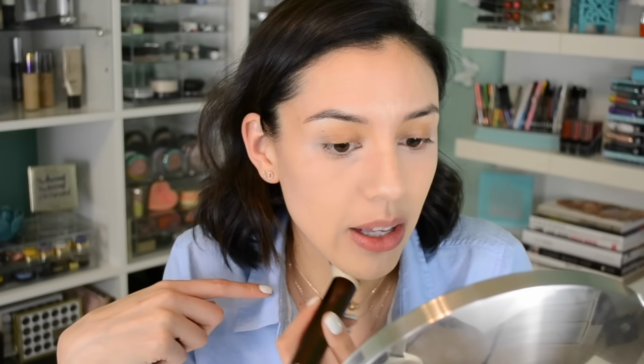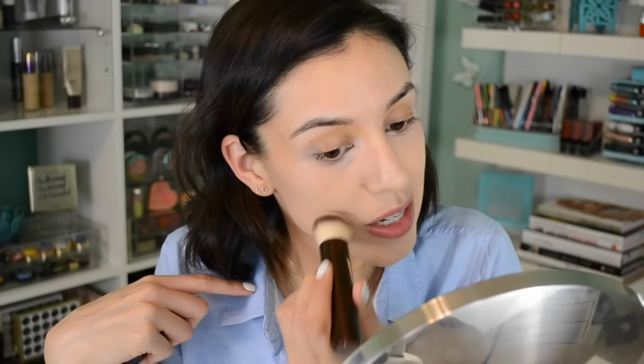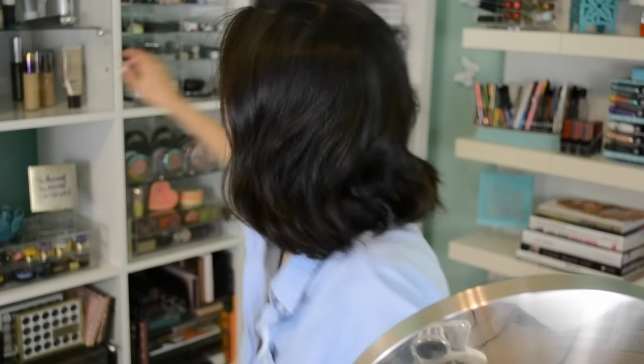It's magical because it doesn't look like you're wearing a really, really heavy product. It's definitely full coverage, but a little bit goes a really long way. Wow, it does work really well with that primer. Look at that. Can you guys see? I need to go over my lips a little bit, but I'm wearing a lip balm because my lips are super chapped. So now we're gonna move on to concealer.